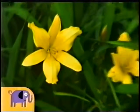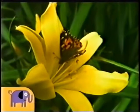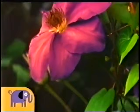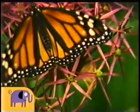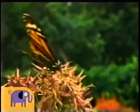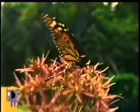What nice looking flowers. I love flowers, and so do butterflies. This is a butterfly. There are many different kinds of butterflies. Some butterflies are attracted to flowers because of the colors. Looks like this butterfly prefers pink prickly flowers. What colors do you see on that flower? This looks like purple to me. Bye-bye, butterfly.